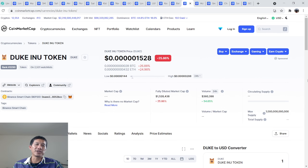Then you have Duke Inu token. I have no idea what this is, but this is also Binance Smart Chain. Almost no volume, however. Like these Binance Smart Chain things, if Binance Smart Chain starts to get more use, they could actually have an influx of volume and an influx in price.